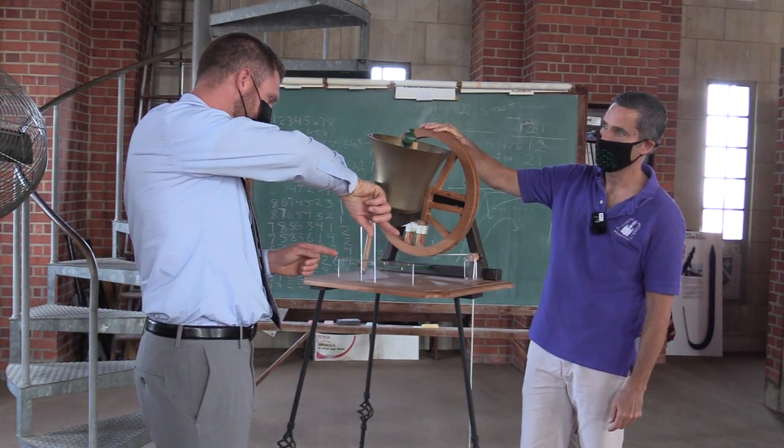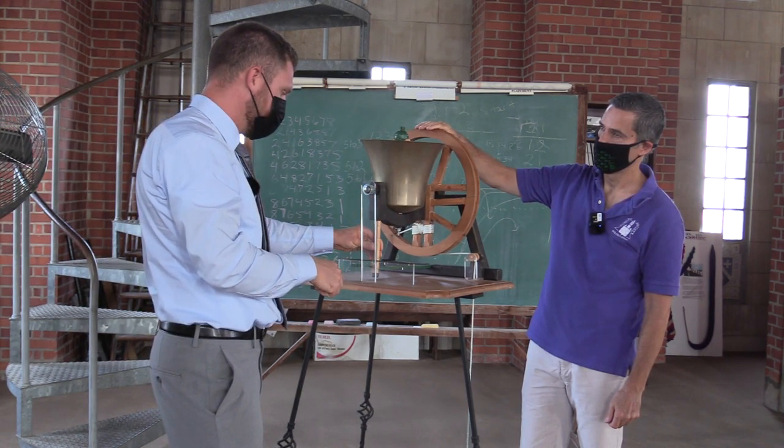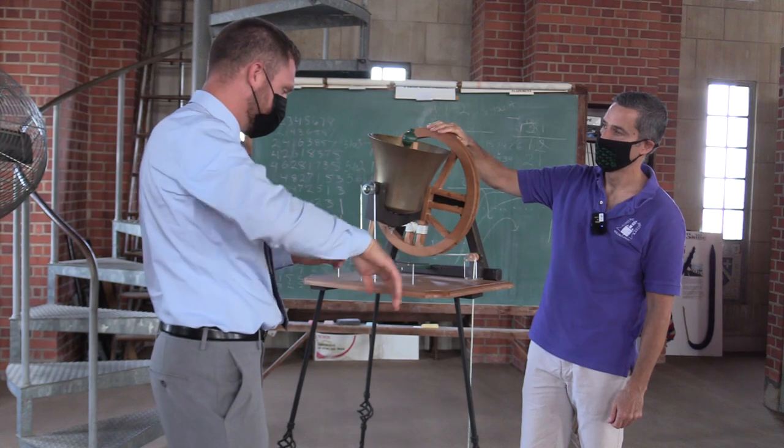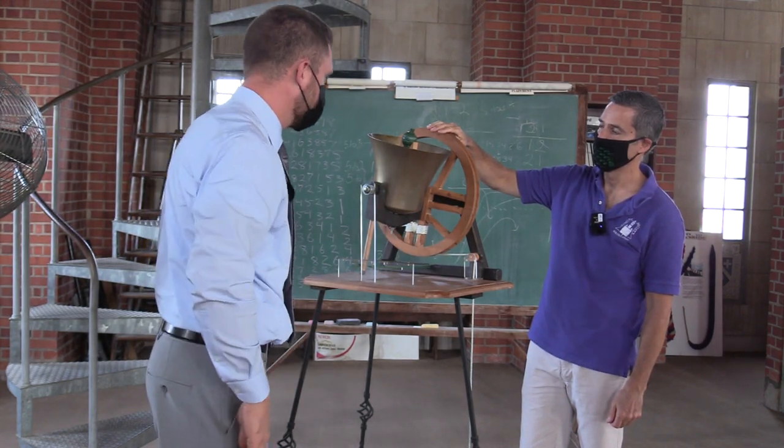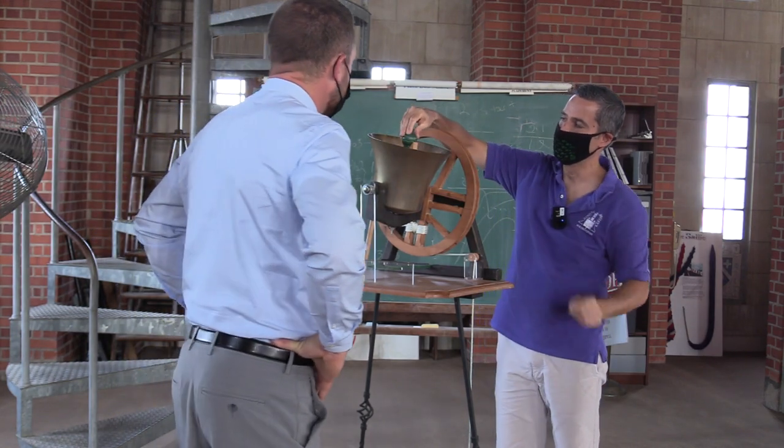Just very slowly allow just enough pressure that this locks it. You're not having it hover here or stand here. Right. It just finds its position very gently. Exactly. All right. And this has a silencer in here, so that's why you didn't hear the clapper of the bell.